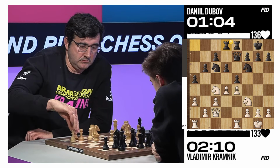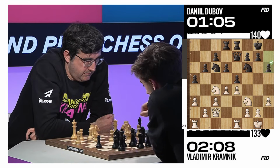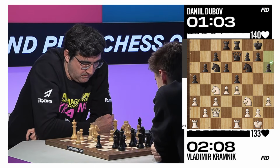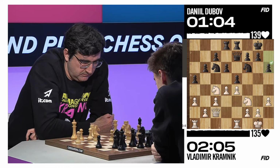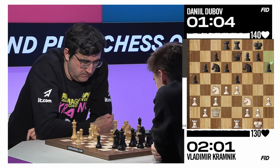Okay, rook comes to the middle. Lovely little move from Kramnik, just making space for his king. I like it because he can play that game. Both players are saying, got all the time in the world.